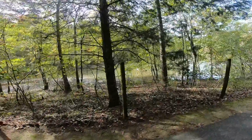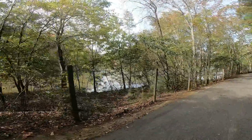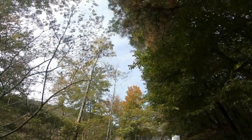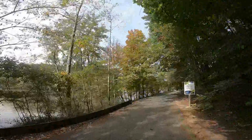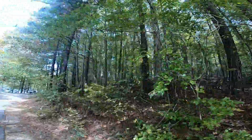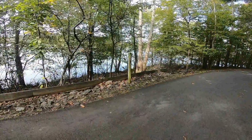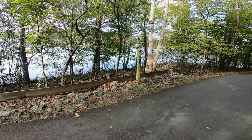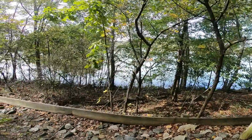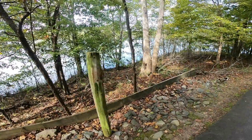Here's the bird from the other side. Oh, there he goes. I scared him. Color in the trees. See the bird? It's a great white, a great heron. Blends in.